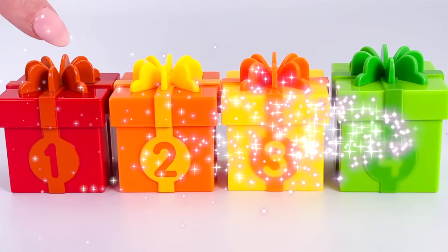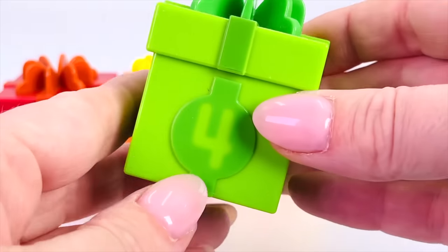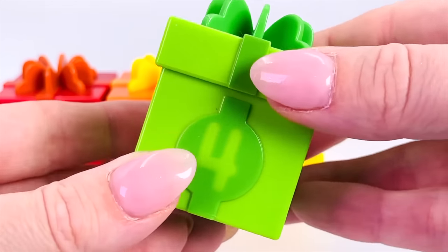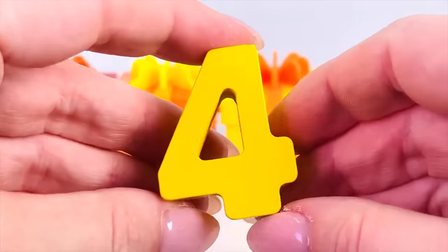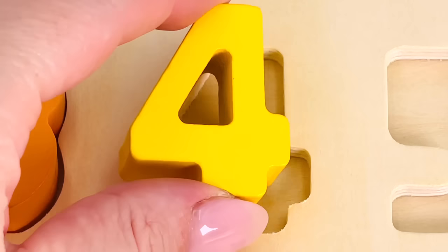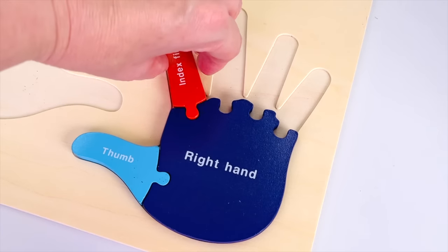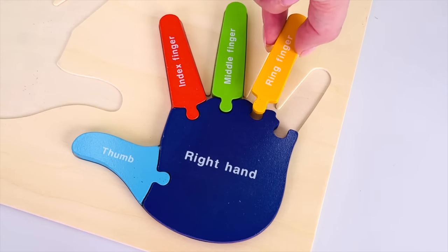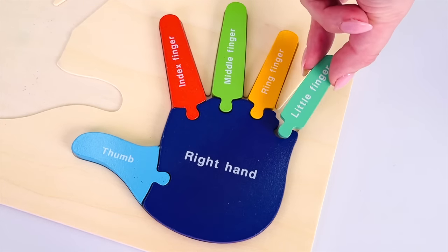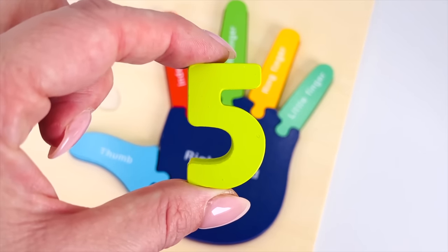4 presents. Let's count them. 1, 2, 3, and 4. Let's see what's inside. It's the number 4. 1, 2, 3, 4, and 5. 5 fingers. The number 5.